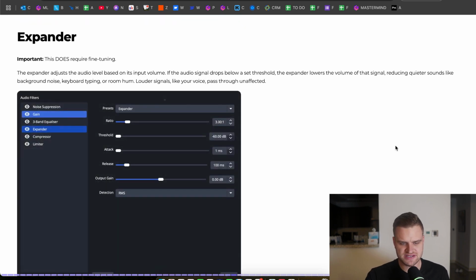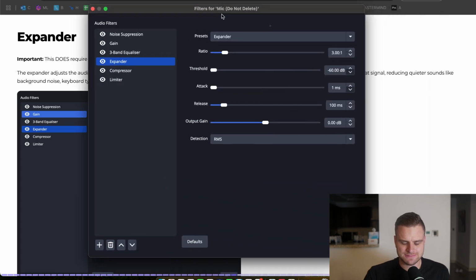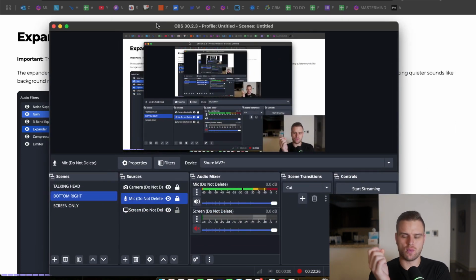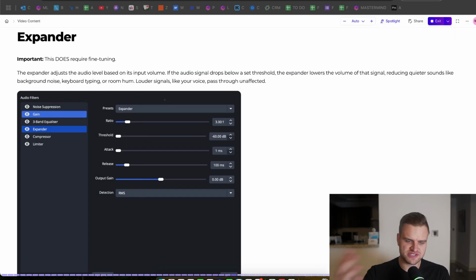The next is the expander. Basically, what the expander does is, how would I explain this? You have different sounds, right? Let's say my voice is what I want to be captured, but if I was going to clap, bump my boom arm, or tap on the desk or whatever, you use the expander so that stuff below a certain volume threshold just doesn't get picked up by the microphone.